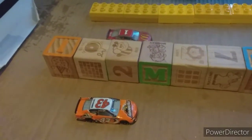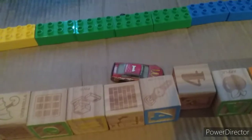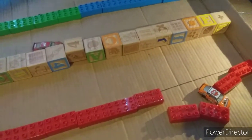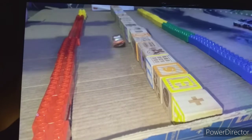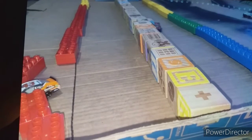Up next, we have the 43 of Eric Jones and the 1 of Kurt Busch. Oh! Jones hit the wall hard! And so did the 1 of Kurt Busch! That's a crazy crash for Eric Jones in the 43. We better check out the wreck. You can see the 43 hits the wall, and when that wall moves, it collects the 1 of Kurt Busch. And the hit that the 43 of Jones took, that was intense.